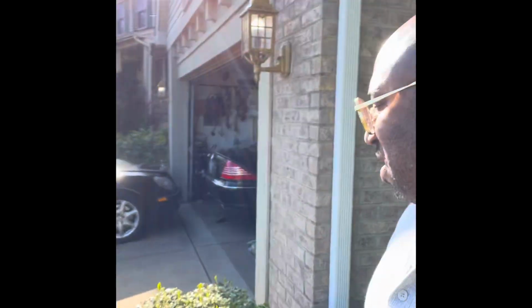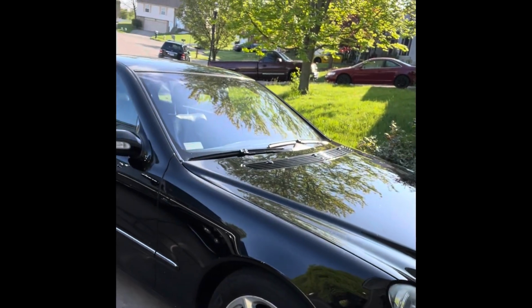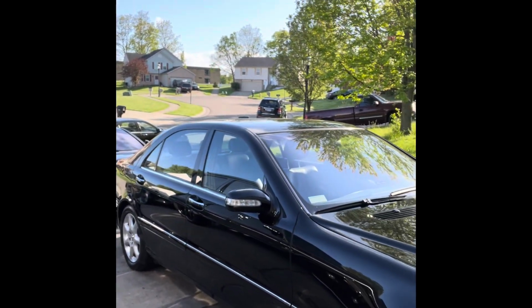We're doing a little bit of spring cleaning. I just thought it was a good time to show you this newest addition to my collection, the S500 2003. I know, I didn't need another car, but this one was an opportunity that fell in my lap, and so I bought it. So now I have 10 Mercedes over here. Well, 9 over here, but 10 in total.